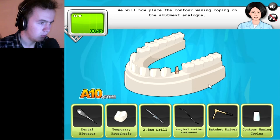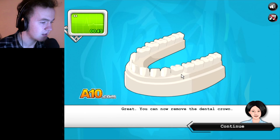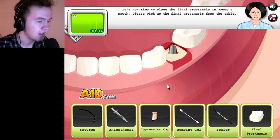We will now place the contour waxing coping onto the abutment analog. Damn it. We will now finish the framework with a custom-made crown. This thing here. That looks like a tooth to me. Great. You can now remove the dental crown. That did absolutely nothing. It is now time to place the final prosthesis in James's mouth. Oh, we have 30 seconds. Pick up the final prosthesis.